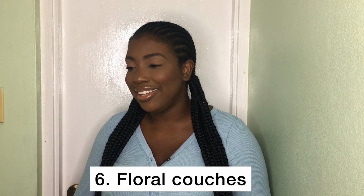All right. Sixth trend we're going to talk about are those awful floral printed couches. Man, them take me back to a dark place. And the floral print was just so bad. It was like brown and green. Why? Like a beige floral print with green, and why? Why were we doing that to ourselves? Oh my gosh. Those floral print couches, and then they wrapped the floral print couches with the clear plastic.